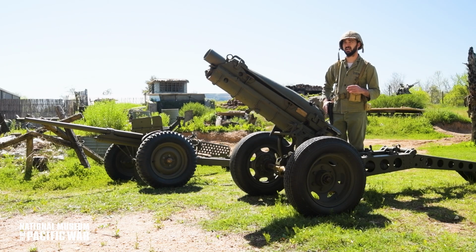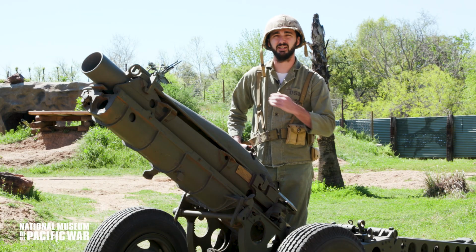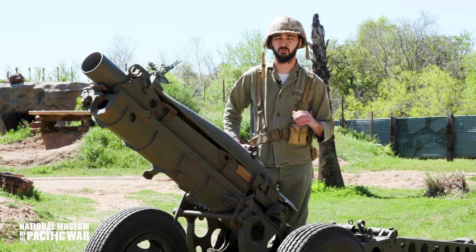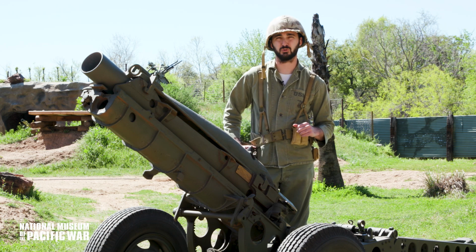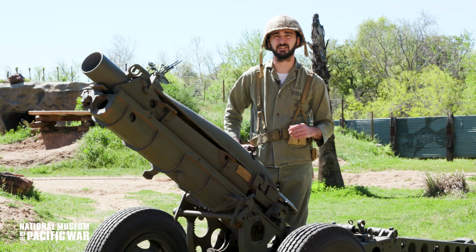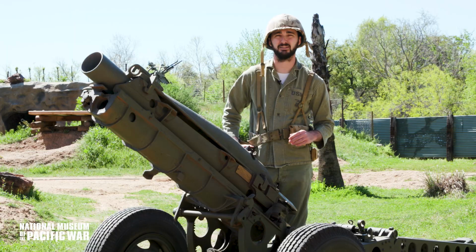The Pack Howitzer had a range of over 5 miles, meaning that if you were crewing one of these weapons, you were considerably further back from the front line than the crew of your anti-tank gun or your mortar. Over 5,000 Pack Howitzers were produced during the Pacific War and are still in use today, during ceremonial gun salutes and are used to clear avalanches on mountain passes.